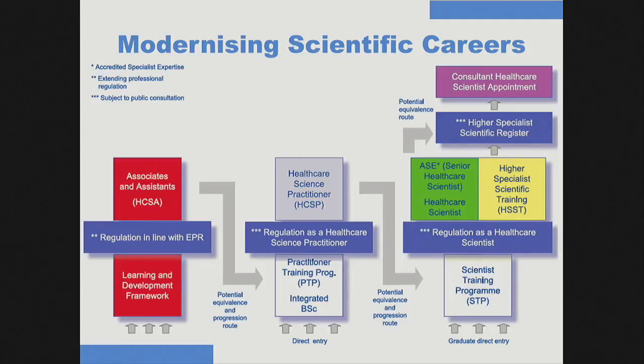The government set up a team called Modernising Scientific Careers to look at the career pathways for the different scientists within the NHS. And they wanted a career pathway that meant you could enter with any level of education and eventually, with a lot of hard work and a lot of time, work your way up to become a consultant healthcare scientist.